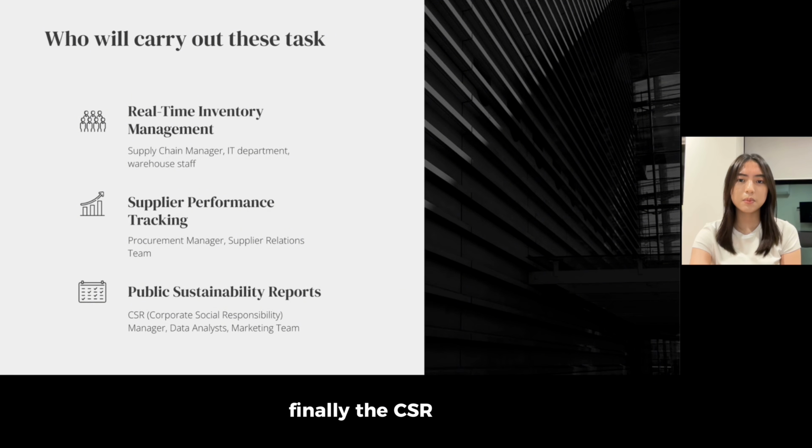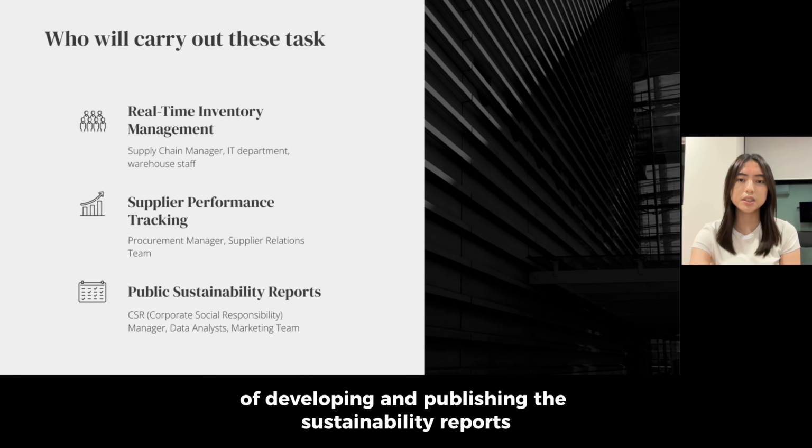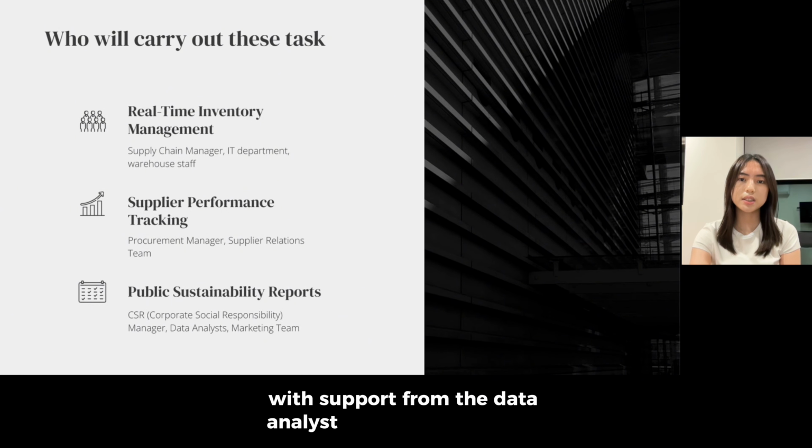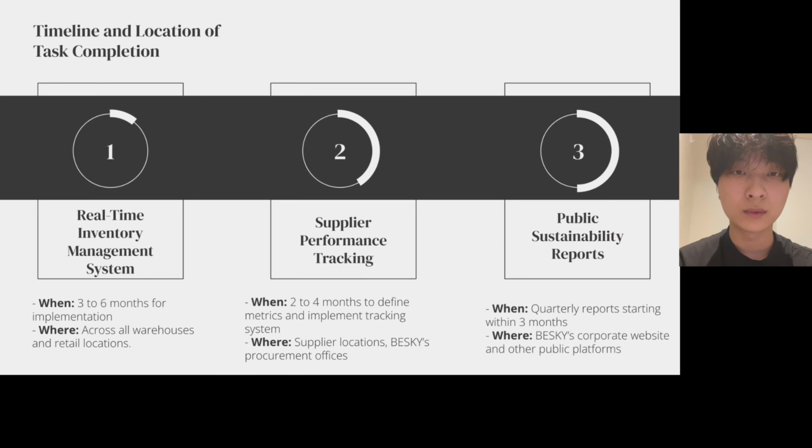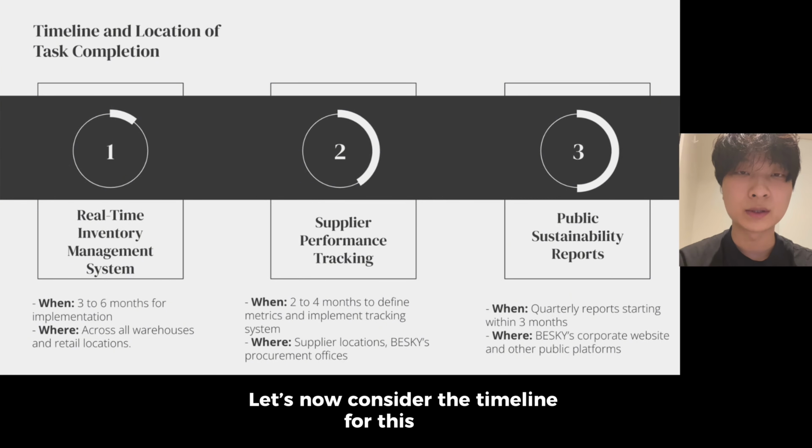Finally, the CSR manager will take charge of developing and publishing the sustainability reports with support from the data analyst and marketing team to ensure that the reports are both accurate and well communicated to the public. Each of these departments will play a crucial role in ensuring the success of this initiative. Let's now consider the timeline for this plan.